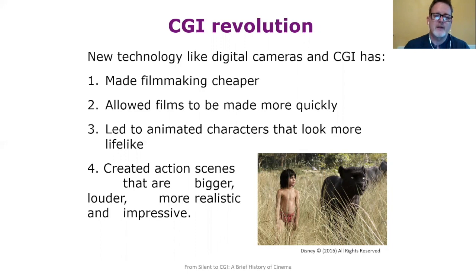And it's also allowed film studios and movie makers to create massive action sequences, which are bigger, louder, more realistic and impressive. So if anyone's seen any of the Lord of the Rings movies or some of the Harry Potter movies, when there's the big battle scenes, most of those scenes, especially from long shots, are done through CGI and don't actually have any actors in them.